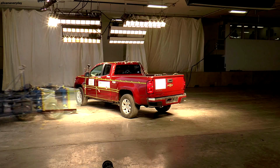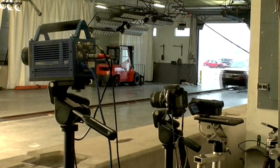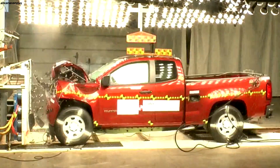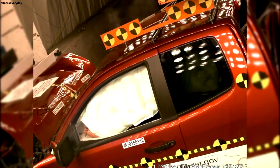The Colorado disappointed when it came to active safety, offering no traditional active safety technology standard. It scored good everywhere in IIHS ratings, except it got poor for its headlight rating. It also got marginal for the child seat anchor's ease of use and small overlap on the passenger side.